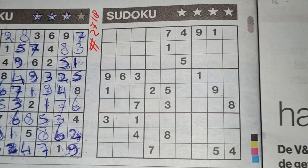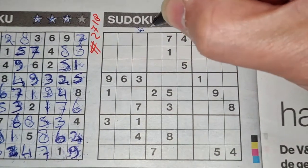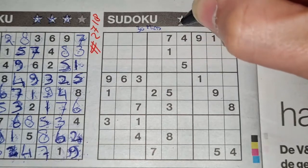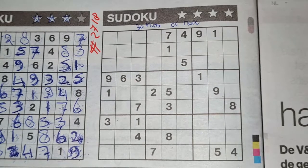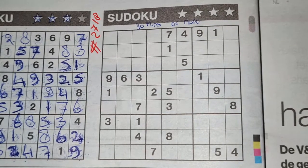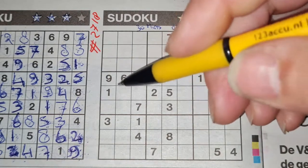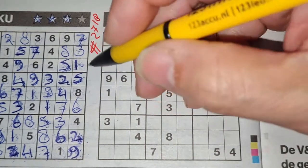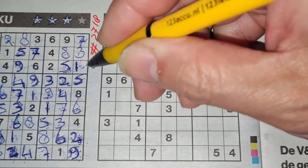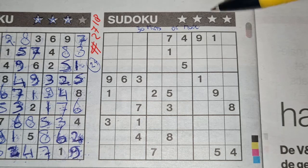All right, 4 stars. That means I need 30 minutes or more to solve. Yes, for a 4 stars puzzle, I need 30 minutes or more. Is this really a 4 stars? I do not know. Before I start, I always count the printed digits. This one has 24 printed digits. Correct me if I'm wrong. All right, so let's get started.